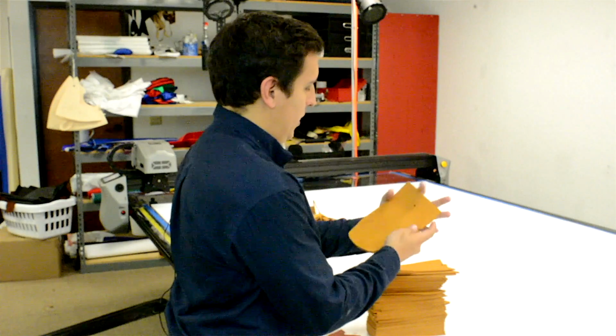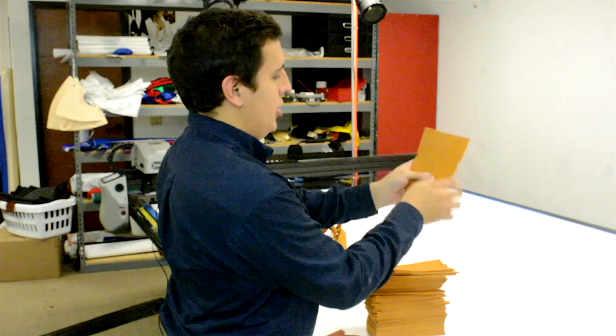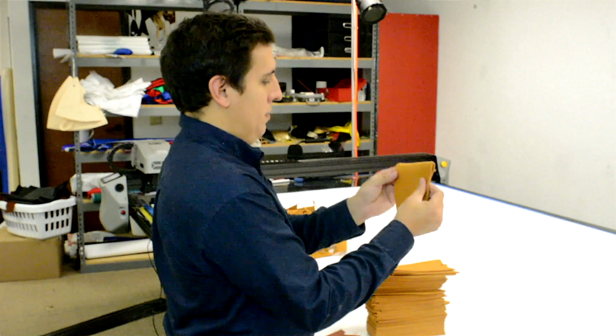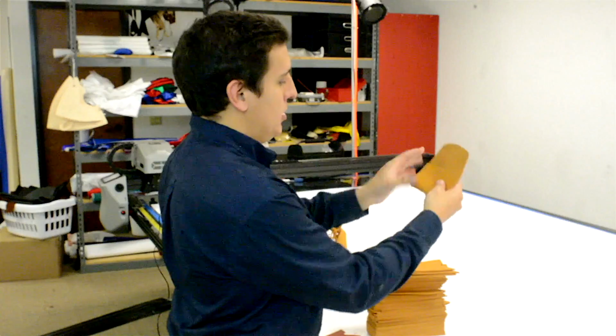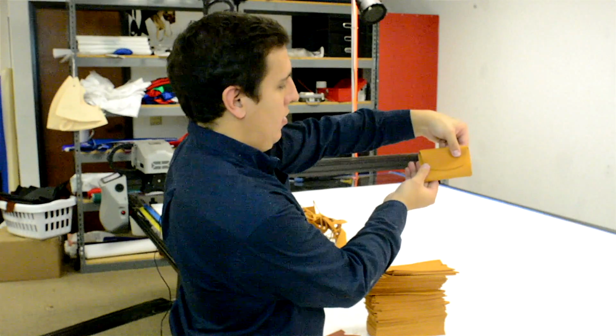And obviously these are the same, so see that? We have a perfect V notch here, so that when we fold it over, and I'm assuming it will get sewn here, we have that come out like that.